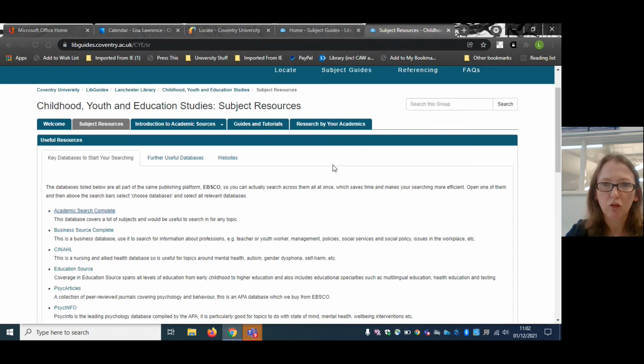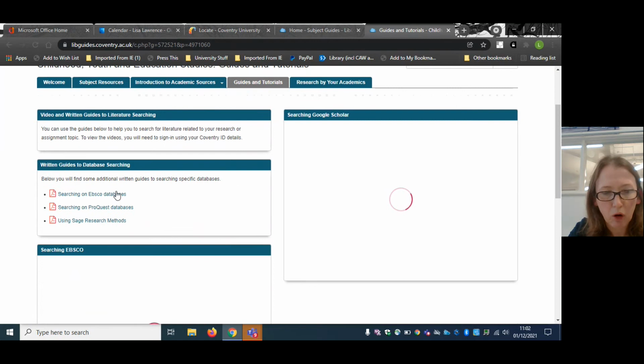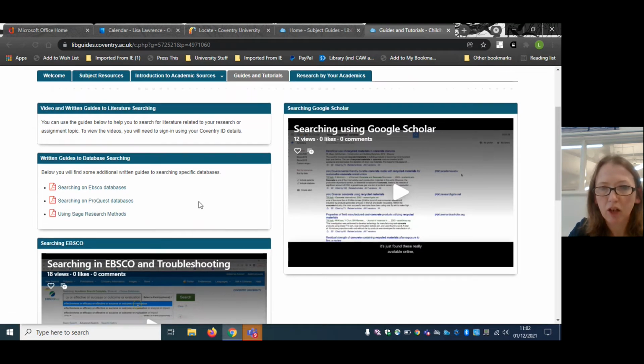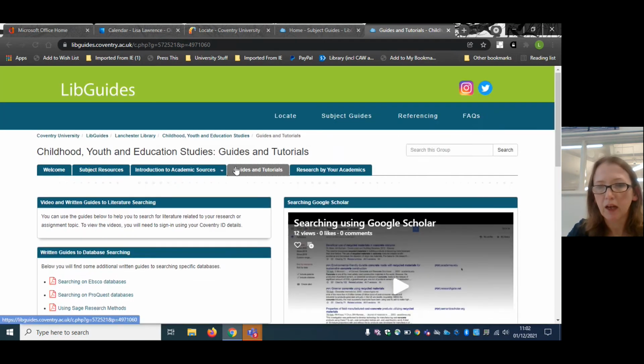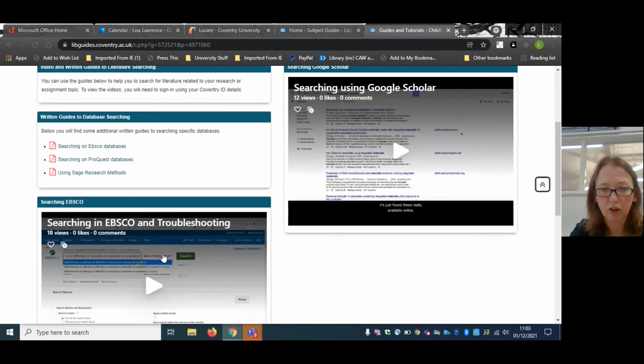But if we just go back to the LibGuide for Childhood, Youth and Education Studies, I just want to also point out to you that in guides and tutorials, you can see there's more information there about some of the main database hosts, EBSCO, ProQuest, and Sage. And there are some video guides here that will show you again how to search Scholar if you really want to use that, but also how to use EBSCO and just some of the main problems that you may come across when you're doing the database searching.